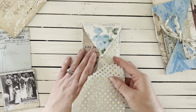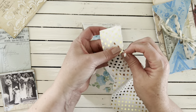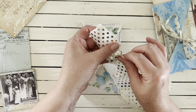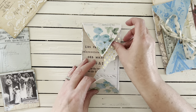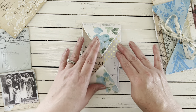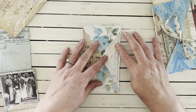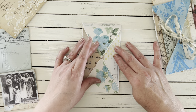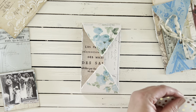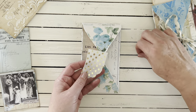So here I'm taking just a little piece of tissue paper that has some gold polka dots on it, and I'm going to add just a little piece of it to that background layer. I love the idea that, like I said earlier, every time you remove something, there's just another layer of something pretty underneath. I like that it's a little bit unexpected. I love polka dots, so I like that touch of gold there.